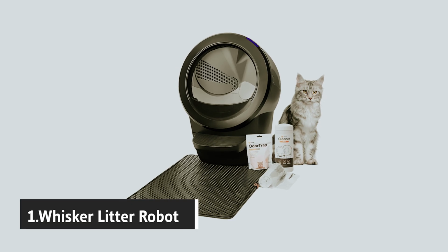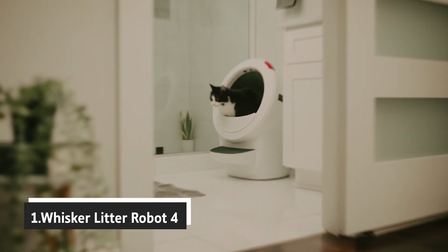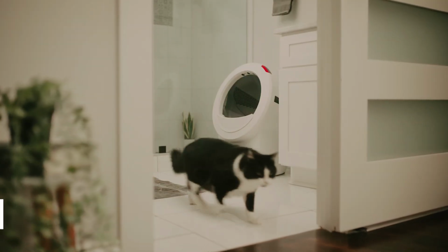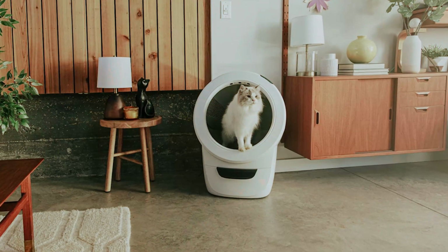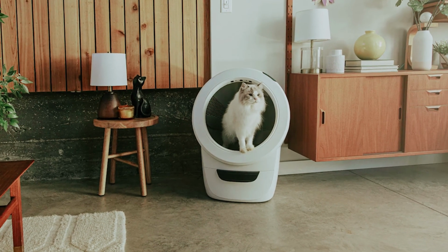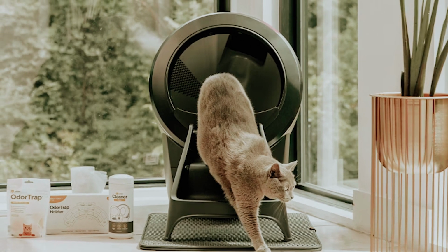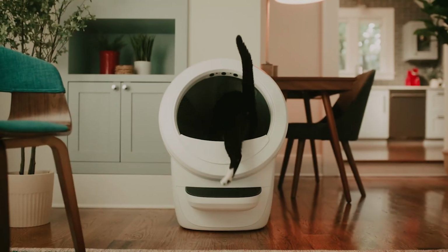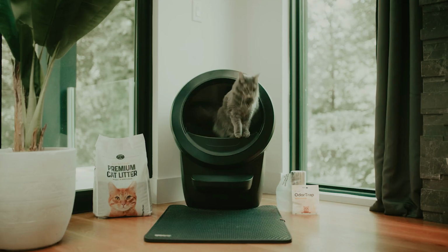And finally, the number 1 of our list, Whisker Litter-Robot 4. The Whisker Litter-Robot 4, your cat's new favorite bathroom solution. This isn't just an upgrade from the acclaimed Litter-Robot 3 Connect, it's a complete reimagining of what an automatic litter box can be. Through rigorous lab testing and real-world trials, users like you have praised the Litter-Robot 4 for its remarkable features and design enhancements, all contributing to an unparalleled litter experience.